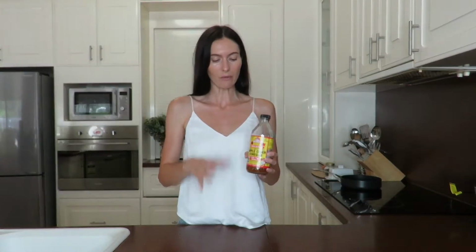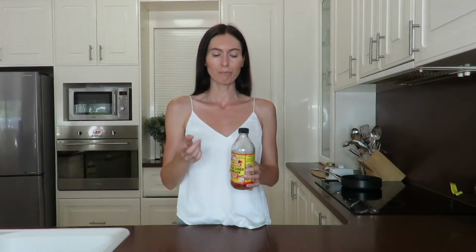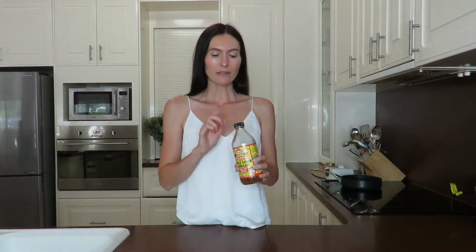It keeps your gut healthy, and I actually don't mind the taste. It's quite refreshing. I only put a capful in. I don't like to make it too overpowering. So that's a really good way to keep my gut healthy while getting some hydration into my body in the morning. Tea. I love tea so much.